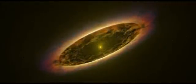Closer to the protostar, a planet begins to form, and then dawn in the solar system. The protostar undergoes fusion and ignites, revealing our sun. But the solar system is far from finished.